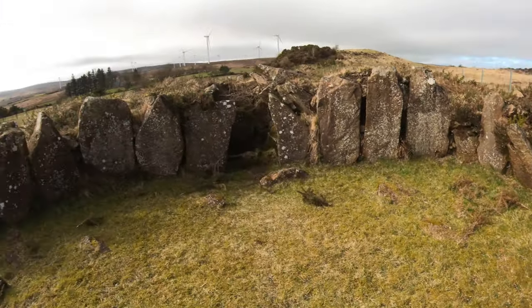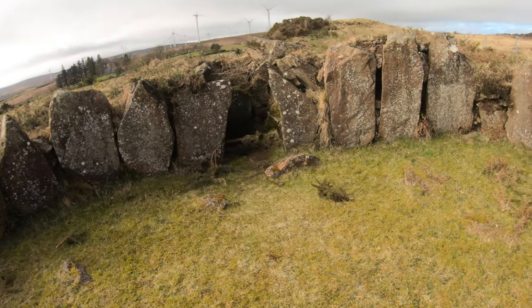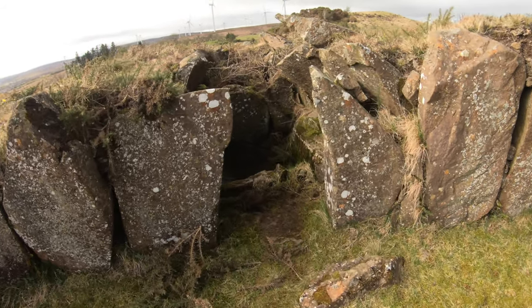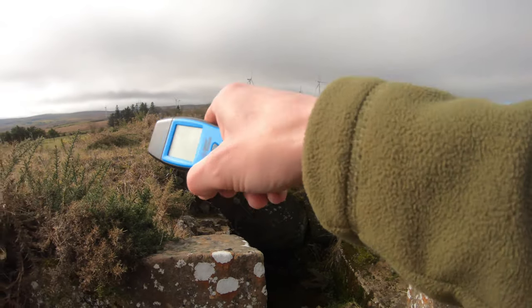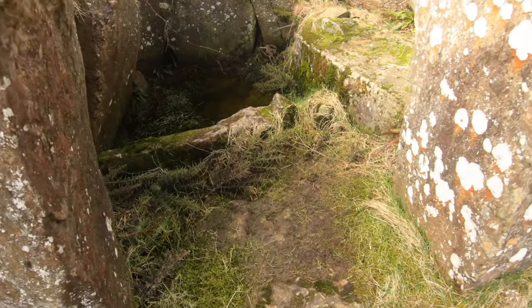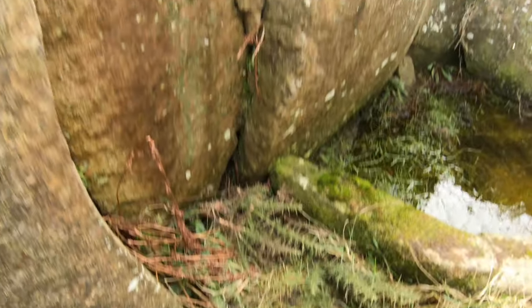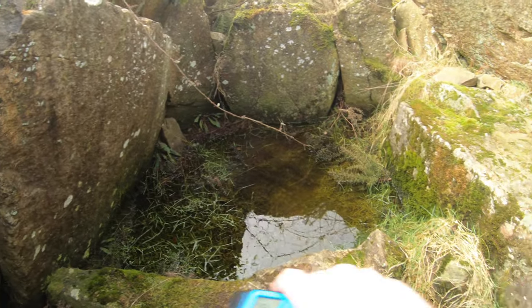Especially the court. Two chambers in this one. This would have been covered over with a corbelled ceiling, so it would have been all sealed at the top. So you'd have had to duck down, come through the portal stones into this small antechamber. This is the first main chamber here. It's quite large.